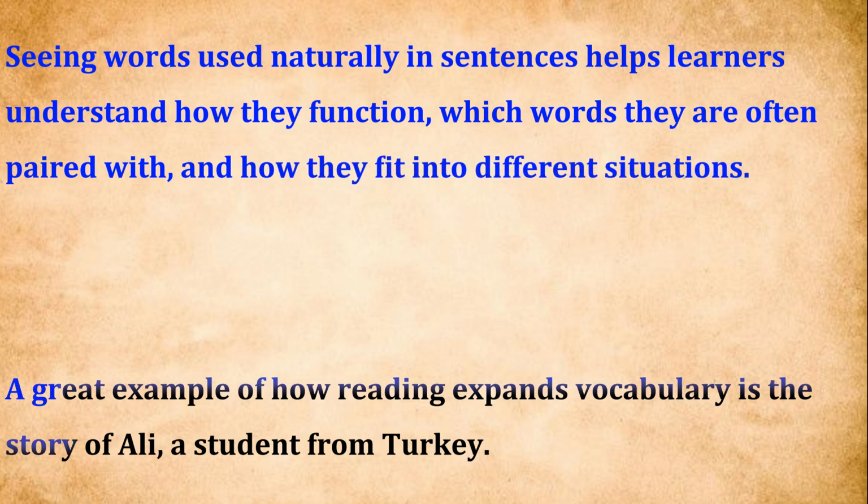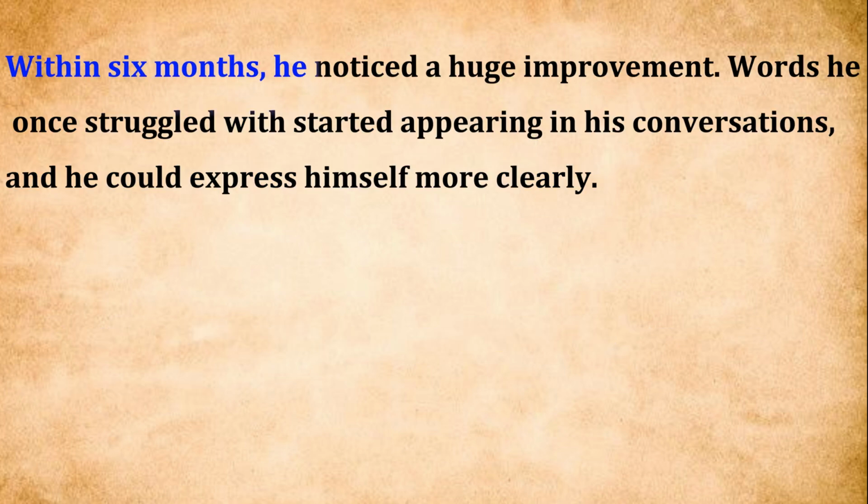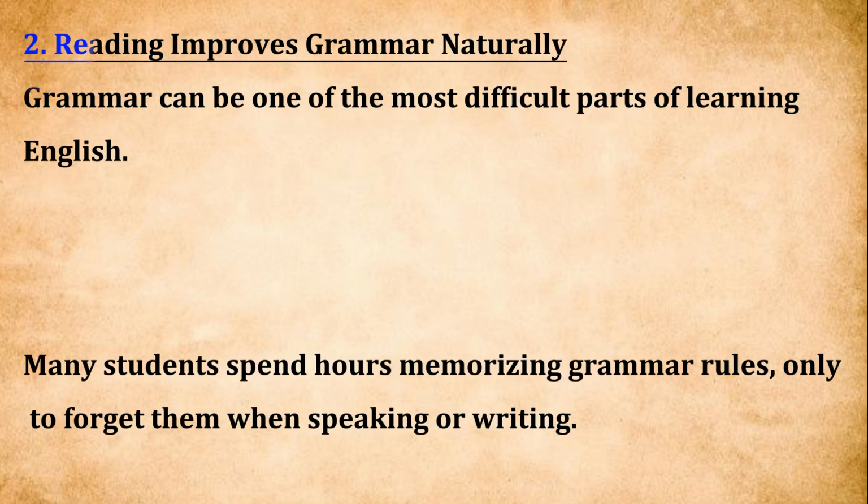A great example of how reading expands vocabulary is the story of Ali, a student from Turkey. When he first moved to the UK for university, he struggled to understand lectures because his vocabulary was limited. He started reading English newspapers and novels for 30 minutes a day. Within 6 months, he noticed a huge improvement. Words he once struggled with started appearing in his conversations, and he could express himself more clearly.